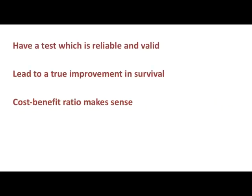So when we started discussing screening, we needed a test which is reliable and valid, and clearly low-dose CT is reliable and valid. It should lead to a true improvement in survival, and now we are sure about that. And the cost-benefit ratio should make sense, and that is something each country has to decide on its own. Hopefully, India will try to figure this out as well. But cost-benefit ratio is something for a national screening program.